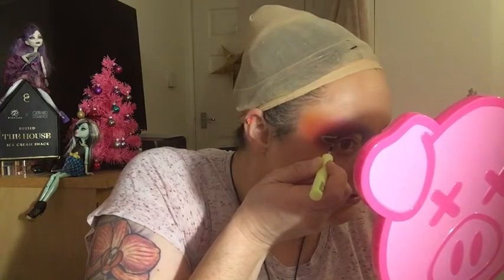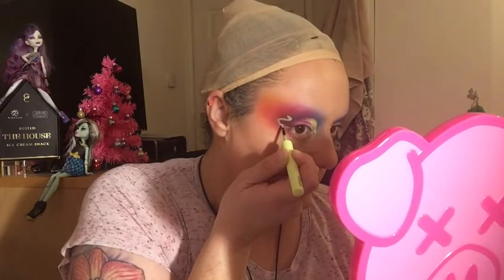Then on this outer edge here, I'm going to try and add some of this green, which is called Walk the Lime, and we'll see. I want to do like a squiggly thing here. Don't know if this is going to work, if it's going to look ugly, but I want to try the liners. They were the thing that really stuck out to me in the collection. There, like that. Yeah, cool.